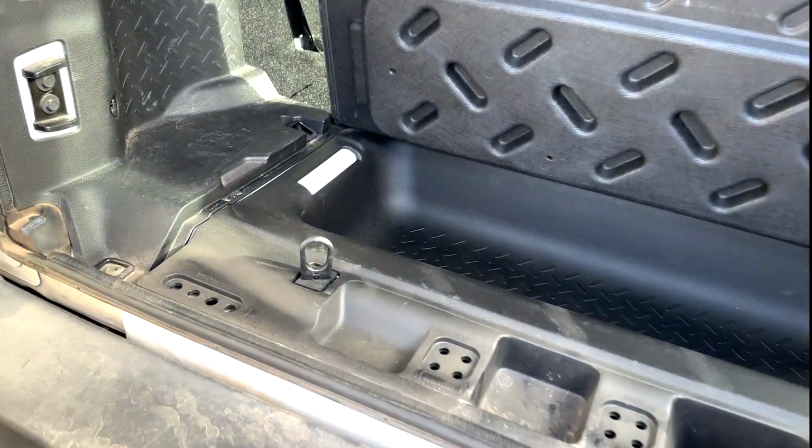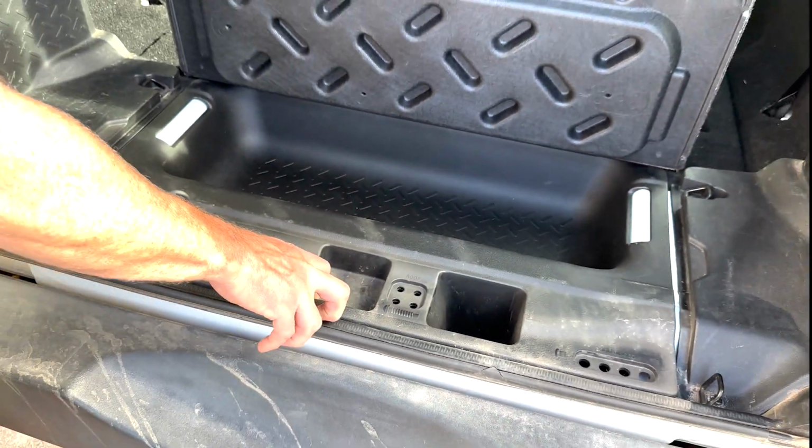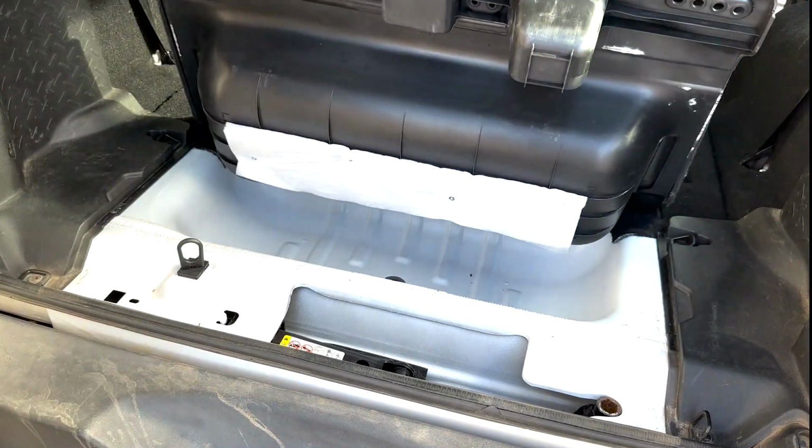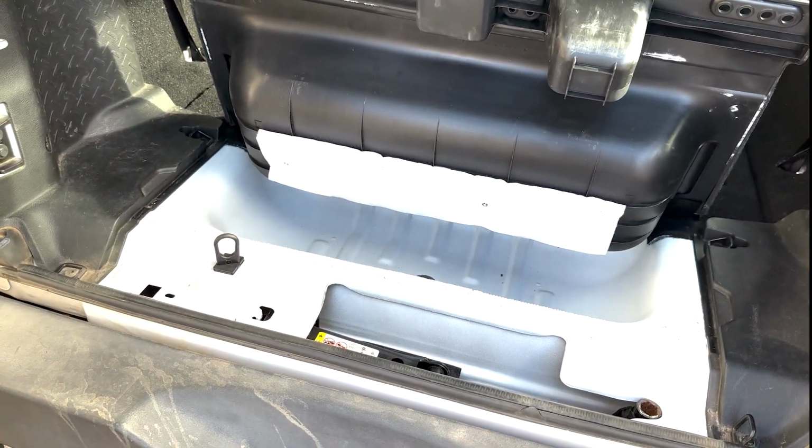So this is what you have traditionally that's stock. This piece comes out here pretty easy. So that basically gives you all of this floor under here. Now we do a bracket and we can run the AirB dual and an auxiliary battery.